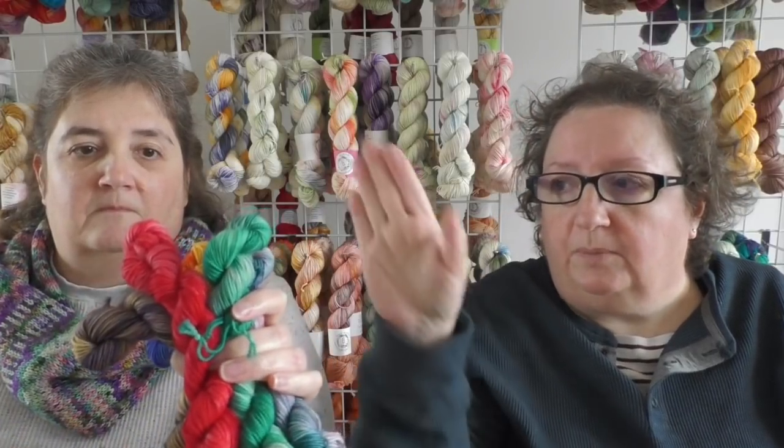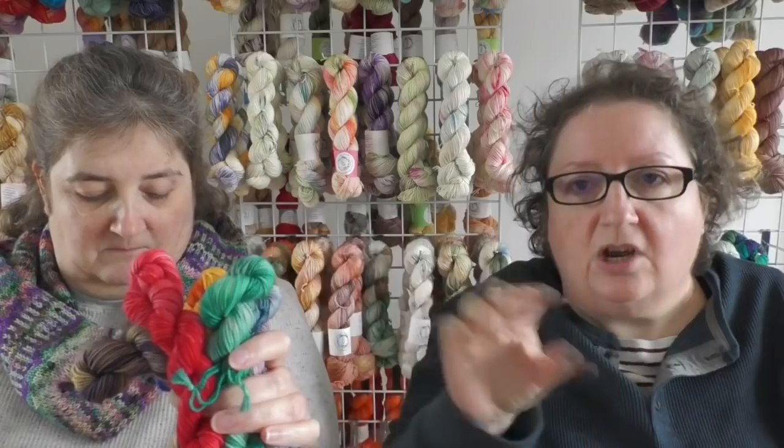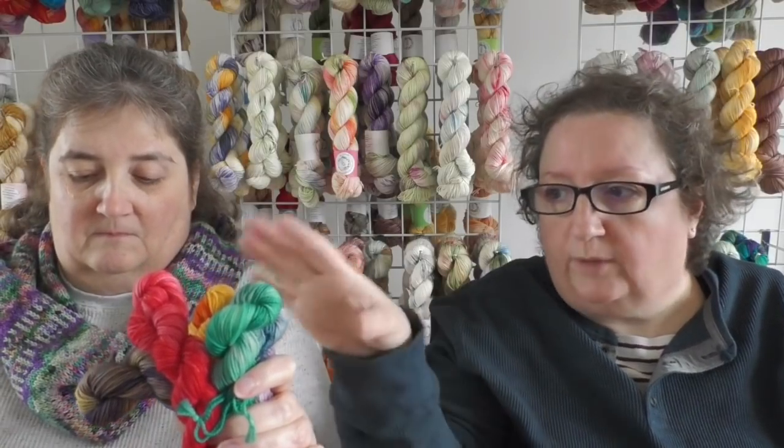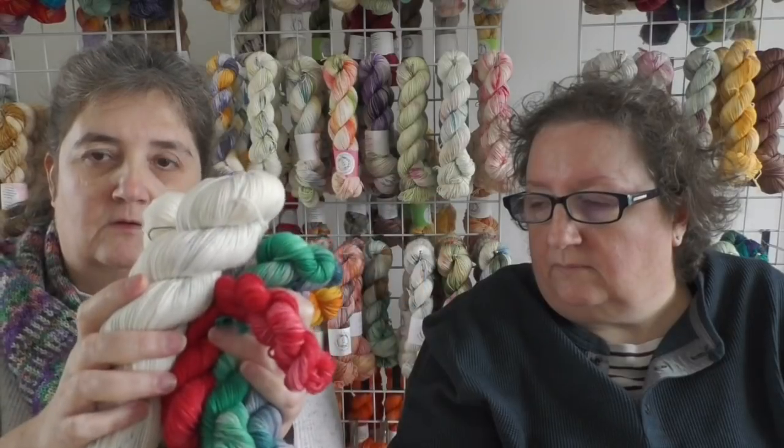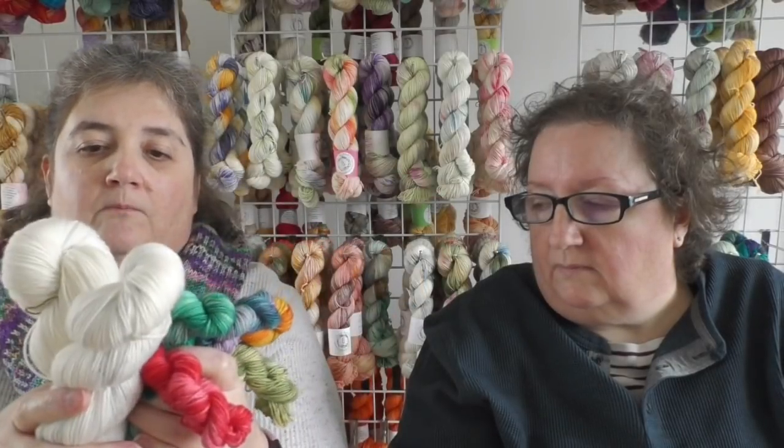So the 7 different colors are in 2 different listings, one for mini skeins and then one for the full-size skeins. And then tomorrow, once Corey releases her shawl pattern, we have a kit. The kit calls for 2 skeins of Snow White and then the 7 minis. So that will be available tomorrow too.